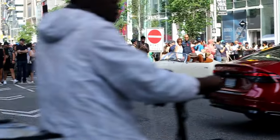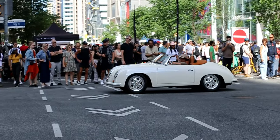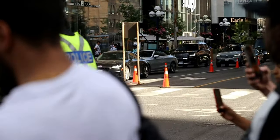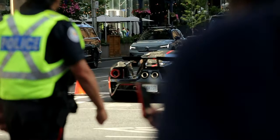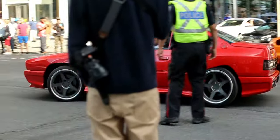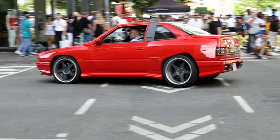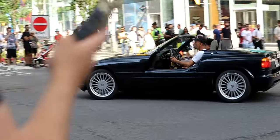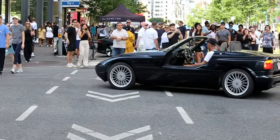Cars are starting to leave now. Oh, the 4GT. Oh, wow. There's the 4GT. There's the Maserati. But I'm absolutely getting it. It's the BMW Z1. Z1, Z1.